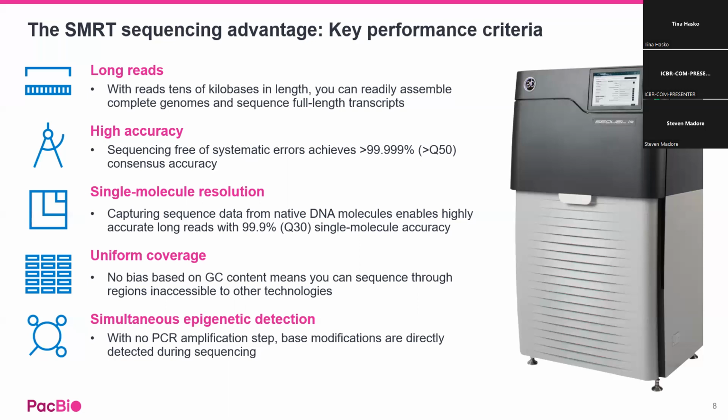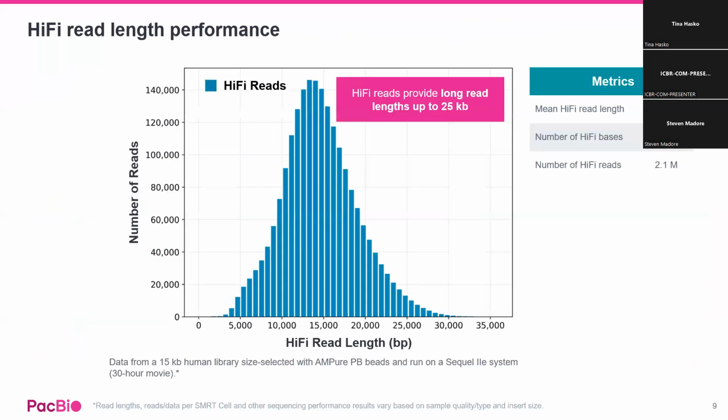And finally, it's not all, because it's direct detection. With that type of reading, you can directly detect epigenetic events such as methylation without any bisulfite conversion or anything like that.